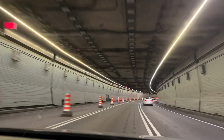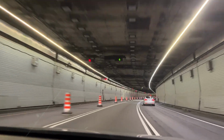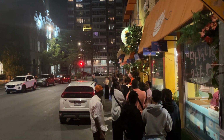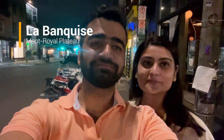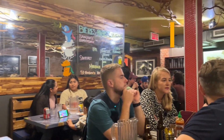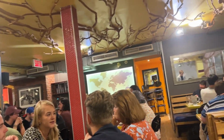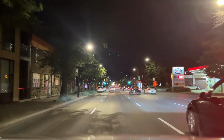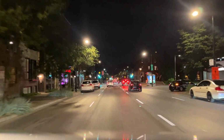Something we will again and again go for whenever we visit Montreal is the poutine. So for our last dinner in Montreal, we went to La Banquise once again. They have so many different types of poutine that you won't get bored and you can try a new one every time you visit. This time, Athya also wanted to try a vegetarian version of the poutine and she loved it. So that was the wrap of our 4 days in Montreal.